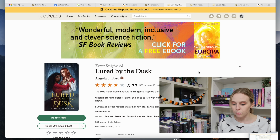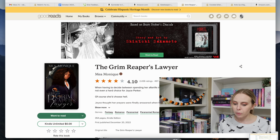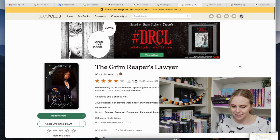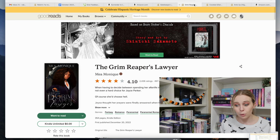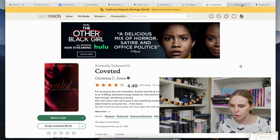Then we have Lured by the Dusk by Angela J. Ford, which is Pied Piper meets Dracula. This has a 3.77, so that's not it. Then we have The Grim Reaper's Lawyer by May Monique, which I saw going around everywhere, I think last year. This has a 4.10, which is still really high, but not as high as The Gatekeeper, although with far more ratings. Then we have Coveted by Christina C. Jones. Has almost the same rating. It's a 4.40, which is the next book in her paranormal romance. I think this one's all about vampires, if I'm remembering correctly.